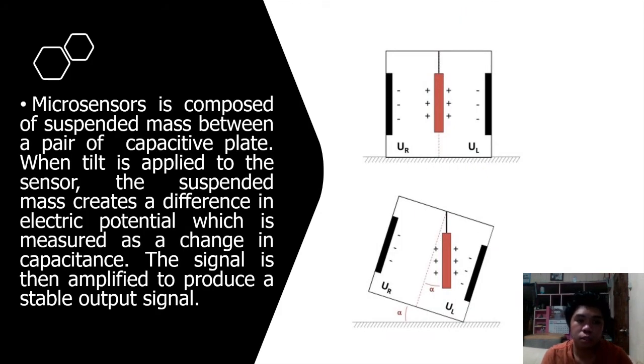Microsensors are composed of a suspended mass between a pair of capacitive plates. When tilt is applied in the sensor, the suspended mass creates a difference in electric potential, which is measured as a change in capacitance. The signal is then amplified to produce a stable output signal.